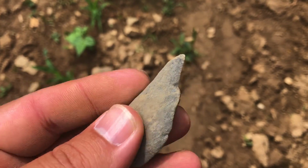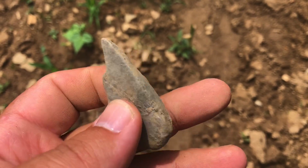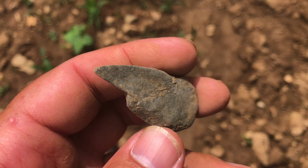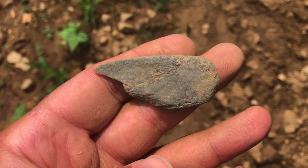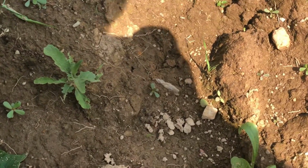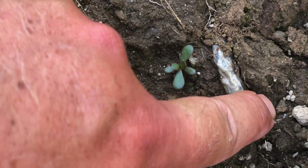That's a toss-up. I won't get my feelings hurt if somebody goes, "You just found a rock." But it's out of place, whatever material that is. So I'm gonna take it. Alright guys, this could be an absolute faker, or it could be something. That's all I'm seeing. But it looks like it has potential to be worked from both ways.